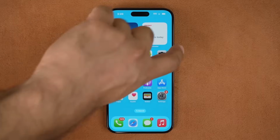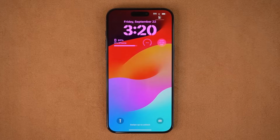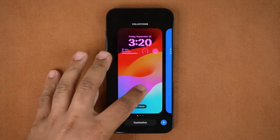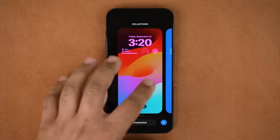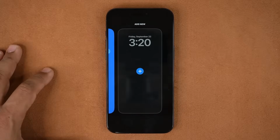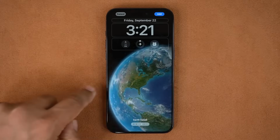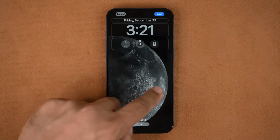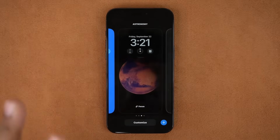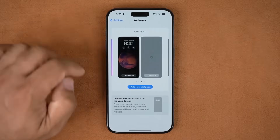Now if you are in the lock screen, and if the lock screen is unlocked, which it is right now, you can press and hold to activate the collections right from here as well. These are the same collections we just built in the settings, but you can build even more. Look at this, I can tap on add new, pick this one, and then start customizing this one as well, as you can see. Tap on add. So it can be done from the lock screen or from the home screen under settings right here.